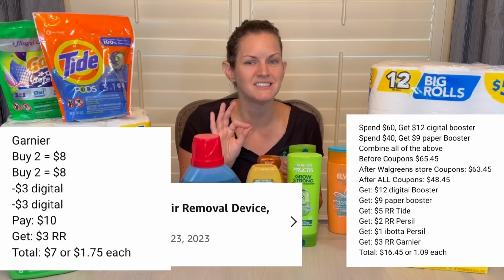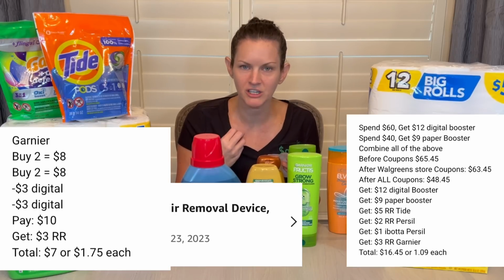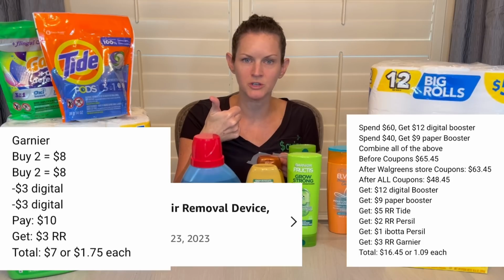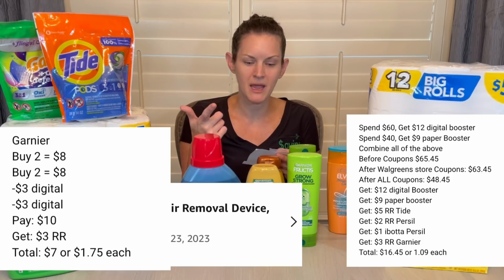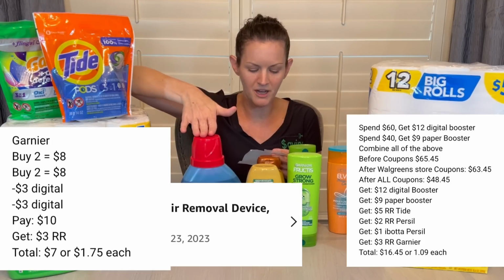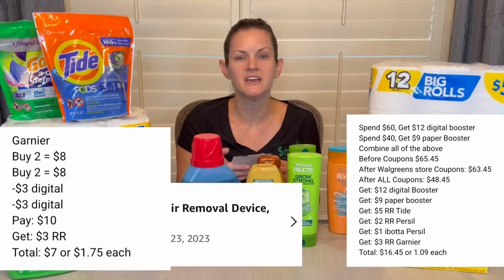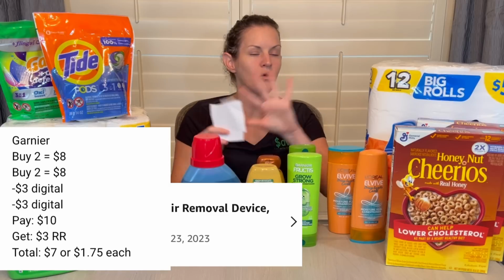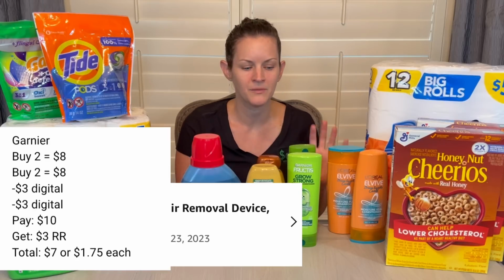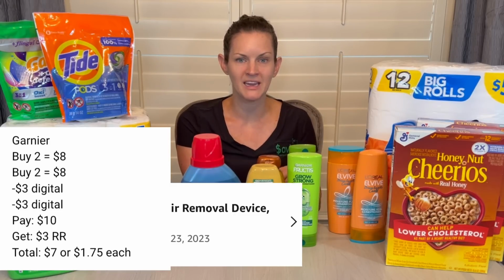Now, you can pay that balance down with manufacturer register rewards, or you can pay out of pocket, whichever you prefer. I had manufacturer register rewards from last week, so I was using those. I got back the $12 for spending $60 on my digital booster, the $9 for spending $40 on my paper booster, the $5 register reward for the Tide, the $2 register reward for the Persil, the $1 on Ibotta for Persil, the $3 register reward for the Garnier, leaving my final cost to be $16.45 for everything. Or if you like the per item cost, it's $1.09 per item. So great deal when you stack those boosters, especially if you have those register rewards to pay down your balance.